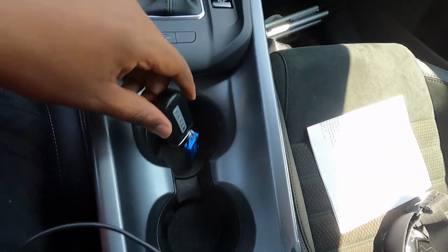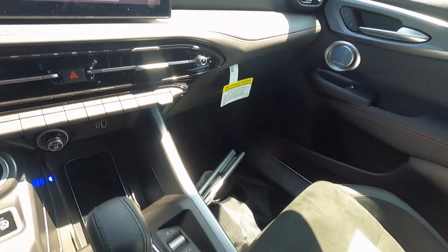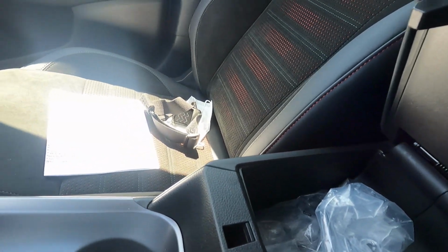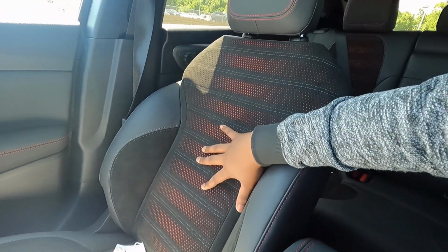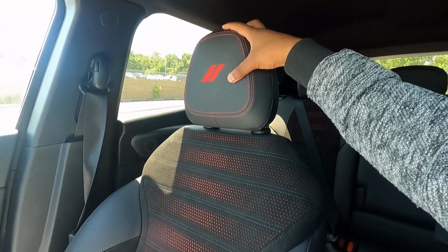Two cupholders are pretty good size. You also have a glove box, which is also pretty good size, and the center console right here, which is kind of on the small side, but that's why you have all these other storage compartments. Do like how you have the red stitching with the Alcantara seat finish right here, just a little bit of red, and then you have the Dodge badging right there on the headrest.